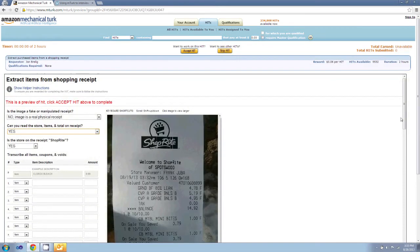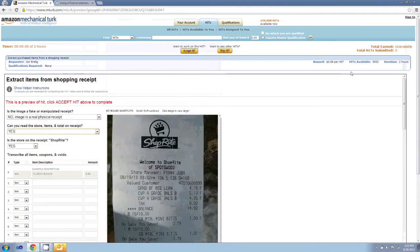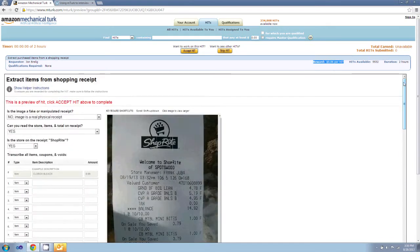If I click on this HIT, you can see that we're being asked to type in the things that show up on this receipt. As I type these in over here, I can answer some questions, and when I'm all done, I hit submit. For this work of typing up this receipt, we are paid a whopping 6 cents. So that's what I mean by tiny work and tiny amounts of money. 6 cents is not a lot of money for the amount of work it would take to type this up. But this is what Mechanical Turk is great at.